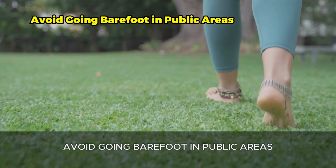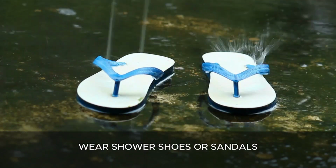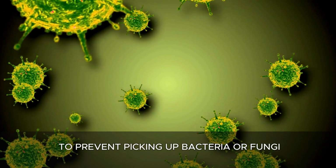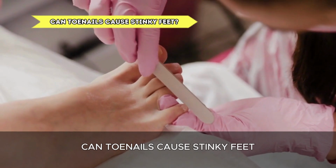Avoid going barefoot in public areas. In public showers, locker rooms, or pools, wear shower shoes or sandals to prevent picking up bacteria or fungi that can lead to odor. Can toenails cause stinky feet?